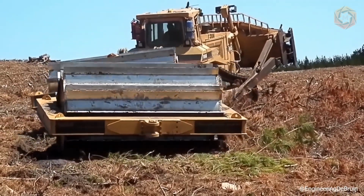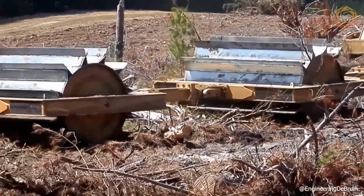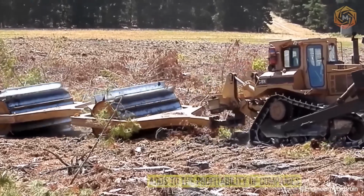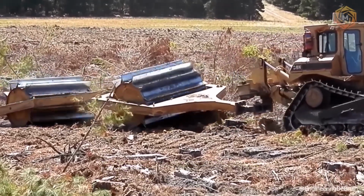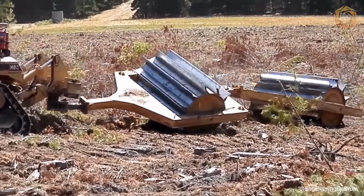This machine has been involved in farmland preparation and land management for many years, as well as some of the largest landscaping jobs around the world. The mulcher actually adds to the profitability of companies that use such machines, and you can see for yourself how the De Bruin Chopper Roller works.